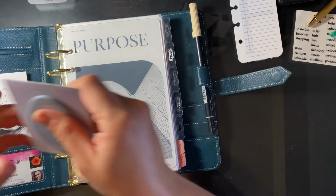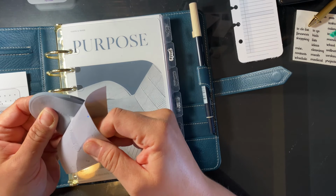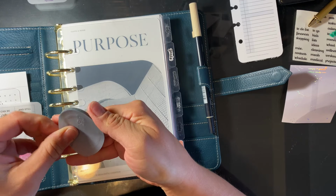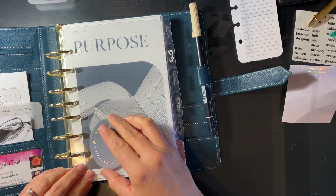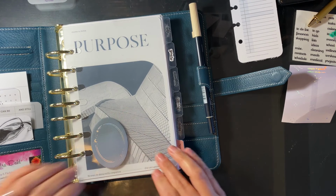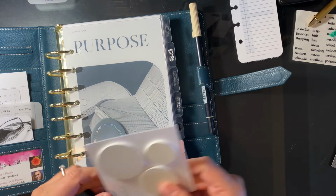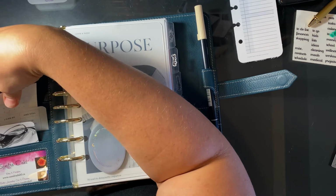So then what I'm going to do is pull off these sticky notes from the paper. And that has residue as well. Oops. So it might just stick here. If it falls off, I'll just add some double-sided tape. That looks good. And then I was also thinking of adding these, but I think that is almost too much. So I wonder if I should just add it here to the pocket and then I can pull them out if I need them.